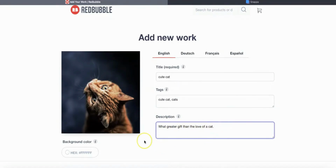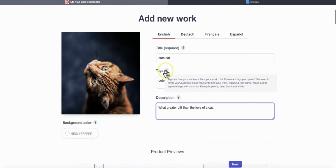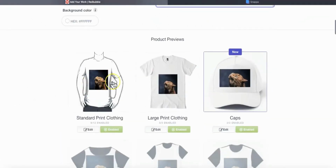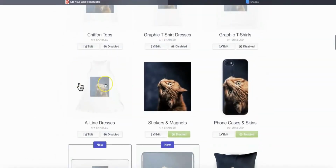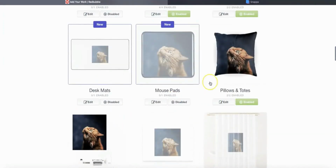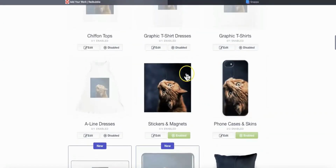And when you scroll down a bit on this page, you'll be able to see your design on different items, such as a t-shirt, a cup, a bag, and even a phone case. There are so many items you can add to your shop. And then Redbubble will do everything for you. They will print the design onto your preferred items and then ship them to your customer.